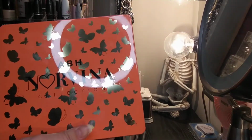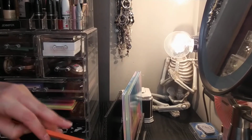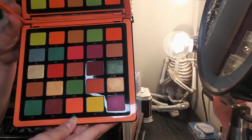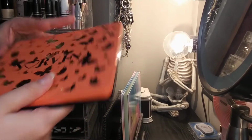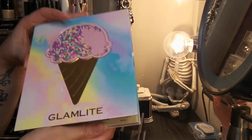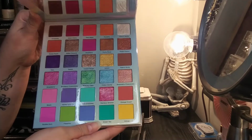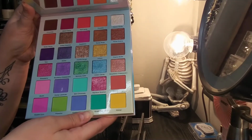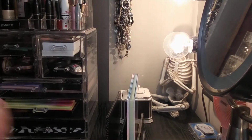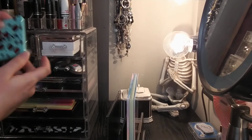I'm also going to put back this, even though I'm really enjoying this. This is the Anastasia Beverly Hills Norvina collection, volume 3. This one is so amazing. It's probably my favorite out of all three of them. But I want to bring in something else, so I'll put that back. And this one, I think I'm going to keep in, honestly. This is the Glamlite Ice Cream Dream Palette. It looks like this inside, and I really enjoy it. I've worn this quite a bit, and I do want to continue playing with it, so I will keep that out.